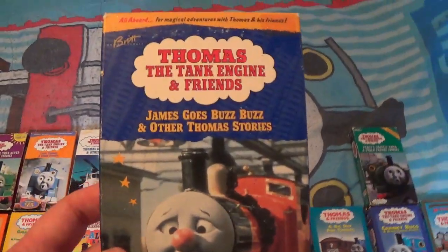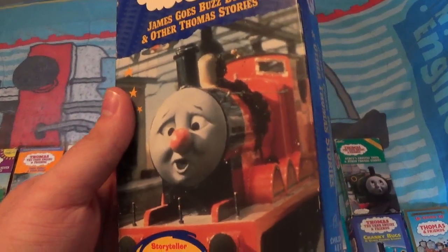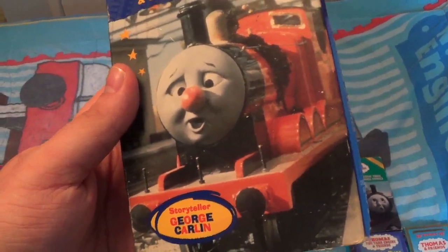Then there's James Goes Buzz Buzz. Now, originally I did buy this one at a train show, but when I got it home, guess what? It had Trust Thomas in there. Yeah, Trust Thomas.